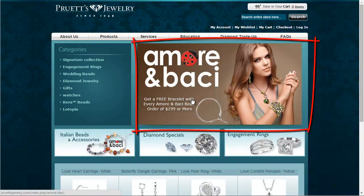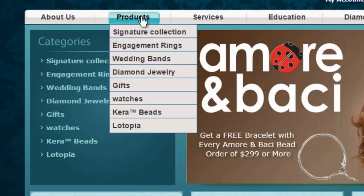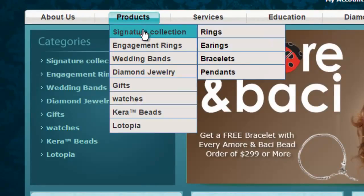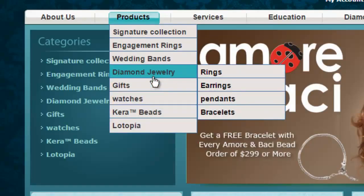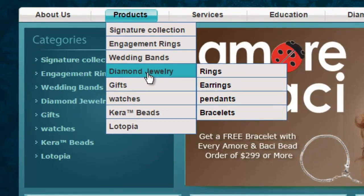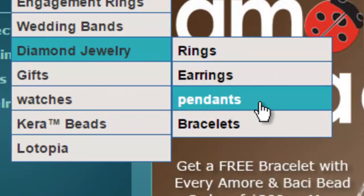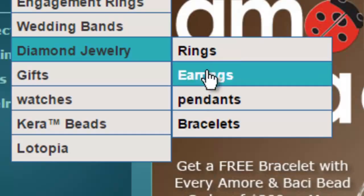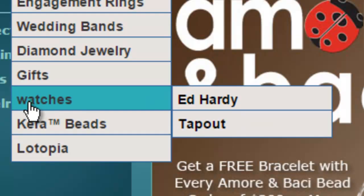So we have a hero image. We have links for product categories here, which obviously match the same product categories that are under the navigation links here. I notice very quickly a little bit of sloppiness. Under diamond jewelry, watch my mouse, right here I'm hovering over pendants, and pendants is a lowercase p, but rings, earrings, and bracelets is uppercase. That's a little bit of sloppy maintenance there. Same thing with watches. I noticed that watches is a lowercase w.